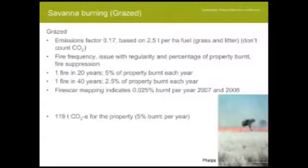And I've had a bit of discussion with David and Errol about what fire frequencies will be. So if we assume one fire in 20 years, averaged out, that'll be 5% of your property gets burnt each year. So that's the type of number I'm looking at. If there was one fire in 40 years, there's 2.5% of the property burnt each year.